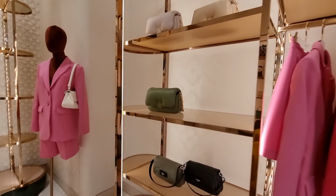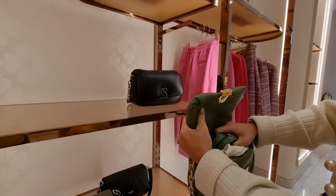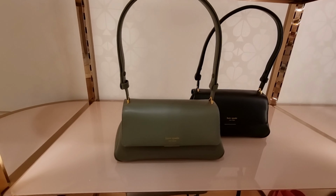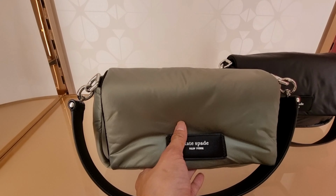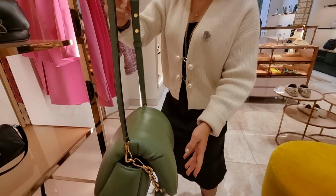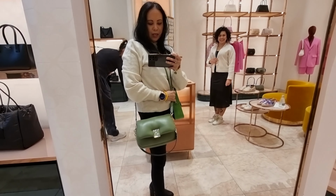Let me fix the green one. It feels really nice. It's like very pillowy. So it comes with the crossbody strap. One is made from nylon. Ooh, wow, that green color is gorgeous. Let's try this on. Ooh, I love it. So pretty.